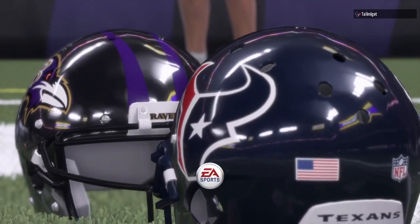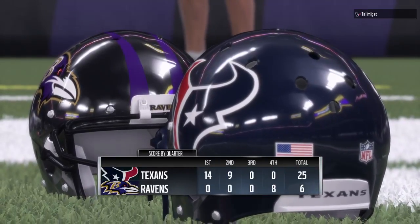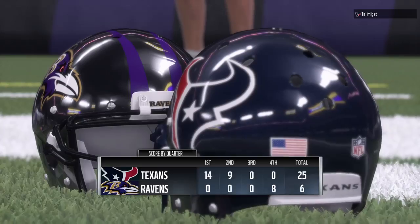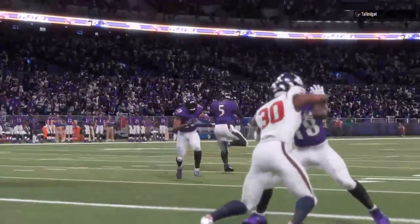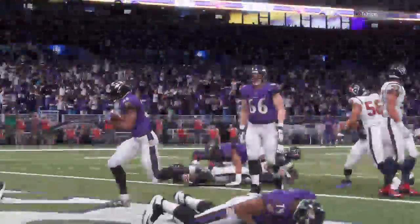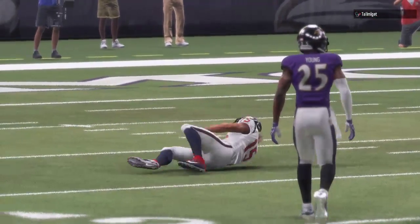So for the Texans, they just keep on rolling as they move to 9-2 with a win here. And they'll get another road date next week as their opponents will be the Tennessee Titans. Meanwhile, for the Ravens, it's starting to look like it won't be their year as they drop to 5-6. And they'll get a home date next week against the Detroit Lions.